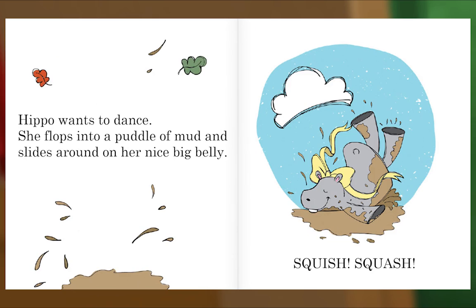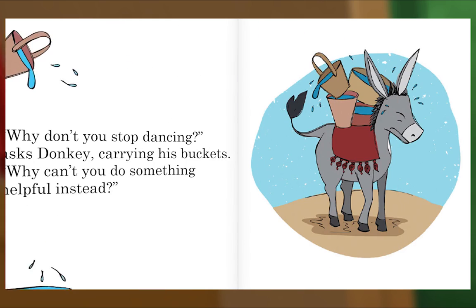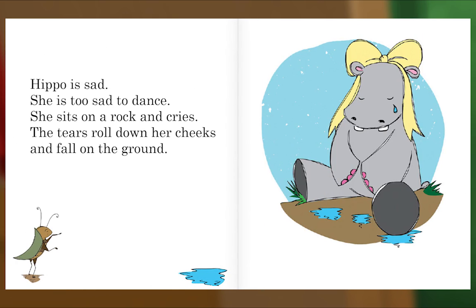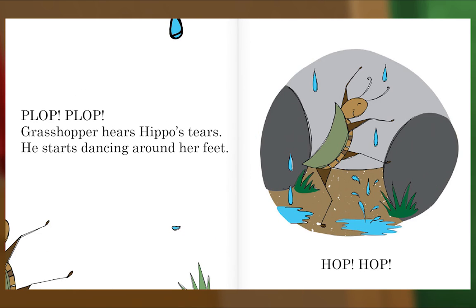Hippo wants to dance. She flops into a puddle of mud and slides around on her nice big belly. Squish, squash. Why don't you stop dancing? Asks Donkey, carrying his buckets. Why can't you do something helpful instead? Hippo is sad. She is too sad to dance. She sits on a rock and cries. The tears roll down her cheeks and fall on the ground. Plop, plop.